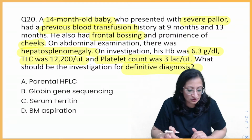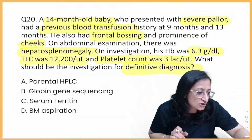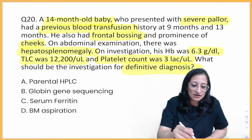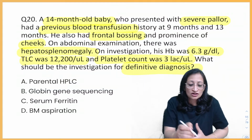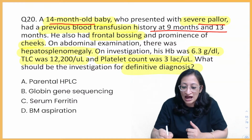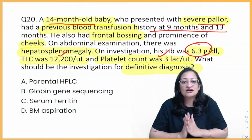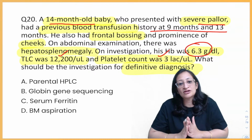Yes, what do you think is the answer? Okay, so Karishma, Dr. Invisible, Kanav, Himanshi, Anjana, Dhananjay, Madhumita, Charita, all of you are right. So this appears to be a case of a chronic hemolytic anemia like thalassemia. You have a 14-month-old baby and severe pallor is there. 2 times he has received blood transfusion. Hemolytic facies is there and anemia is there, but the other 2 cell lines are preserved. So we are probably looking at a case of chronic hemolytic anemia, which is most commonly thalassemia.